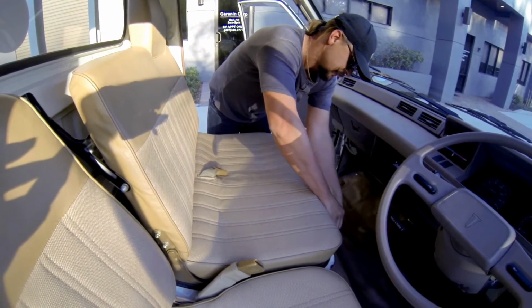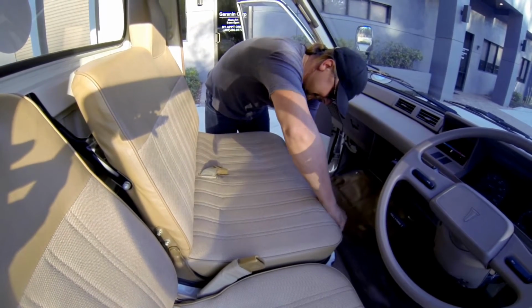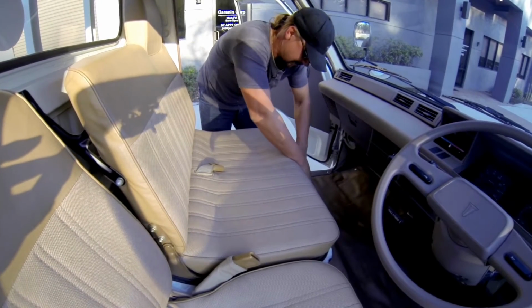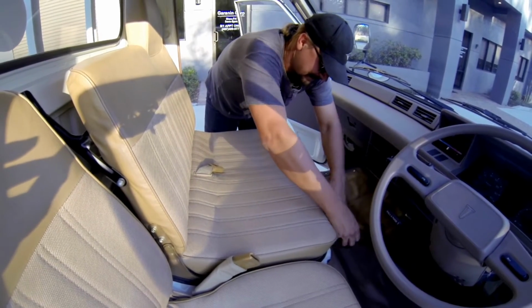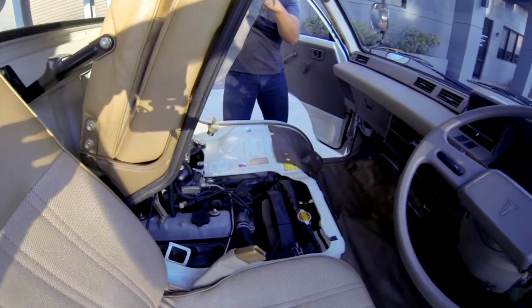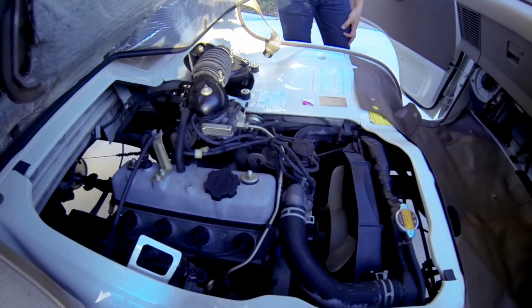The way you get to it is you pop these two small latches, and you just lift it up like this. So you'll be able to see the motor. Everything is very clean, nice.